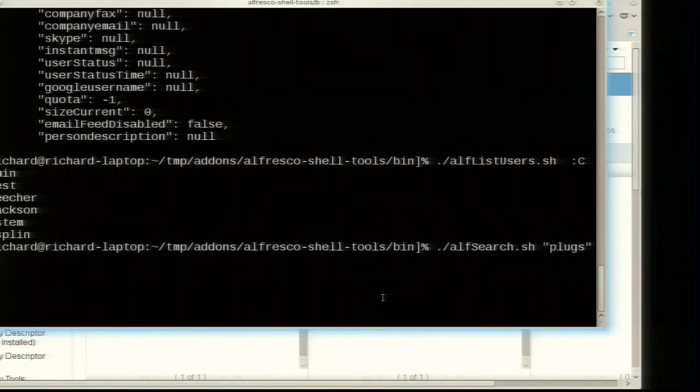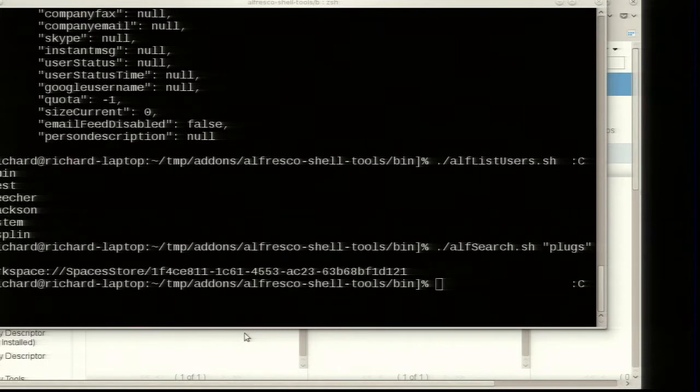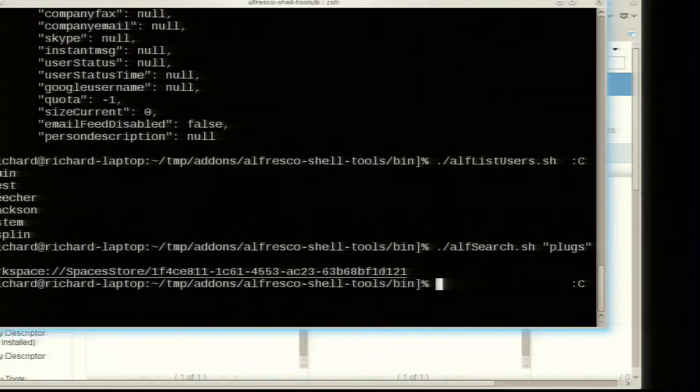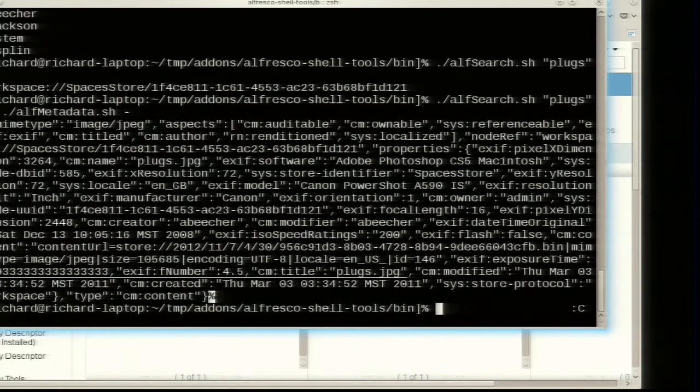So we can search for anything with the term plugs in it, and it'll give us the workspace ID. We can then take that workspace ID, and we can call all sorts of things on it. For instance, instead of cut and pasting that workspace ID, let's just pipe it into metadata. So now the dash says, take it from standard in. And so there's the metadata printed out for the image we got that is an image of plugs.